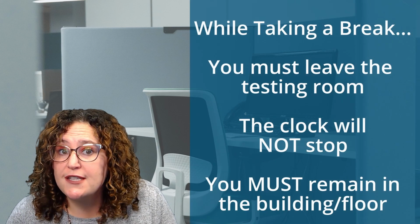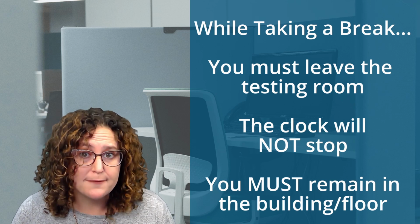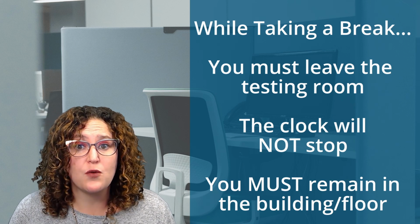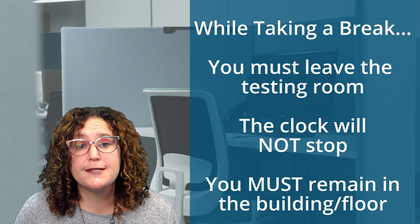Candidates are allowed to take unscheduled breaks. To request an unscheduled break, candidates must raise their hand to get the test center administrator's attention. Once granted that break, candidates must leave the testing room. The test clock will not stop when candidates are taking a break, thus candidates' test times will be shortened. Candidates are not permitted to leave the floor or building for any reason while on a scheduled or unscheduled break. If candidates are discovered to have left the floor or building, they may be dismissed.